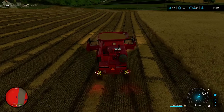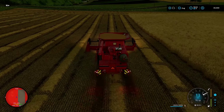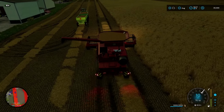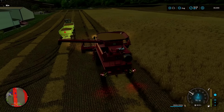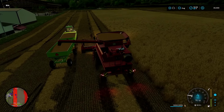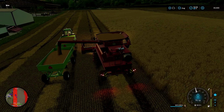Are full up again. As you can see from our mini map in the corner there, these yields are atrocious. I did not expect them to be good by any stretch of the imagination. But wow, that is an awful lot of red. Not what I like to see.